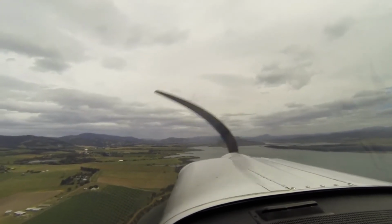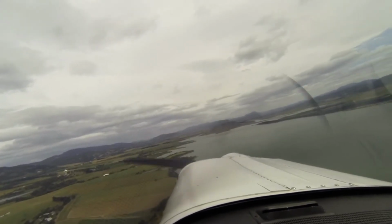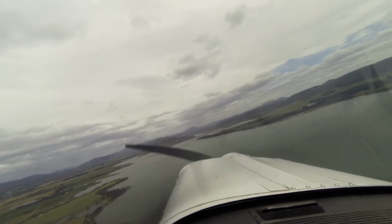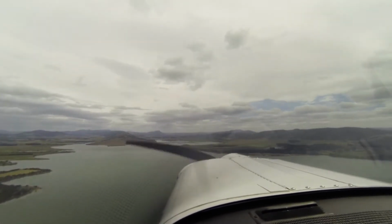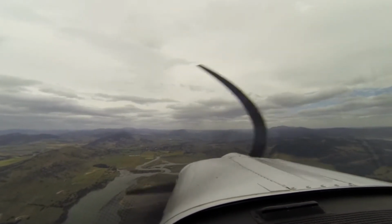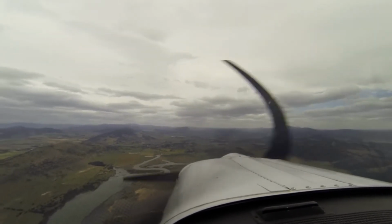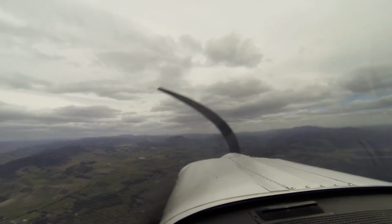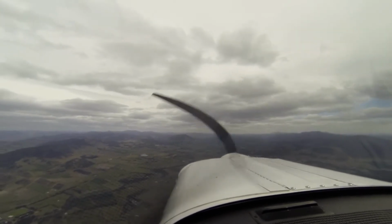Tower, Papa Alpha Alpha's airborne, passing 3500, making right turn. Papa Alpha Alpha. Right, Tango Papa Zulu Kilo, runway 12 Hobart to clear touch and go, make left circuit. Sierra Zulu Kilo. Papa Alpha Alpha, reported 20 miles. Report at 20 miles, Papa Alpha Alpha.